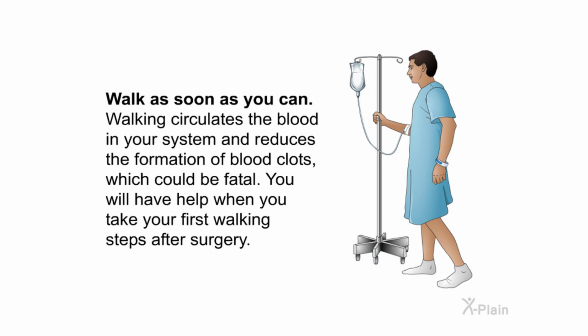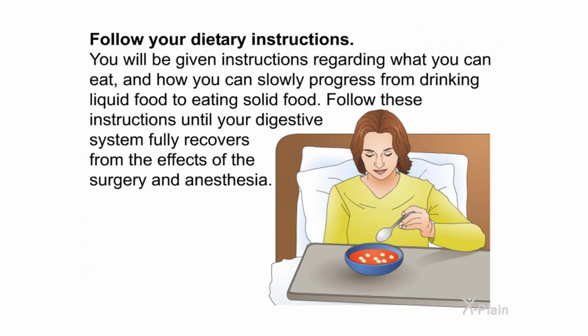Walk as soon as you can. Walking circulates the blood in your system and reduces the formation of blood clots, which could be fatal. You will have help when you take your first walking steps after surgery. Follow your dietary instructions. You will be given instructions regarding what you can eat and how you can slowly progress from drinking liquid food to eating solid food. Follow these instructions until your digestive system fully recovers from the effects of the surgery and anesthesia.